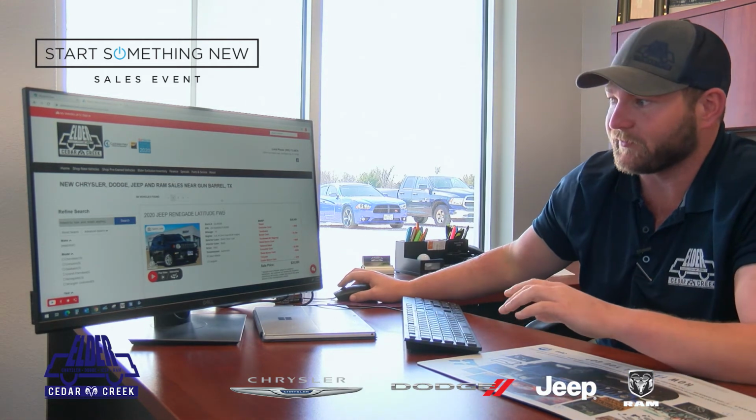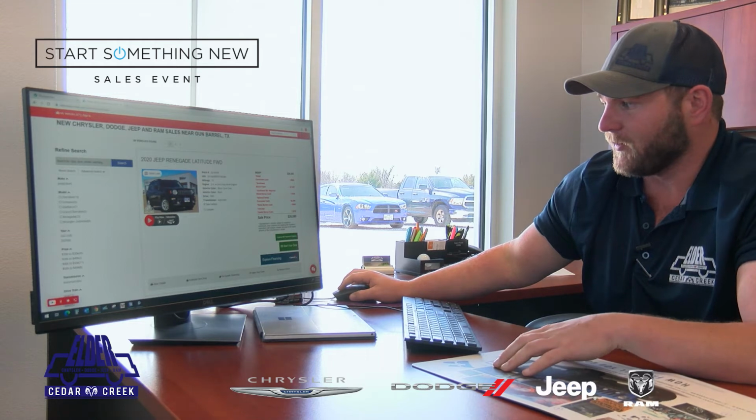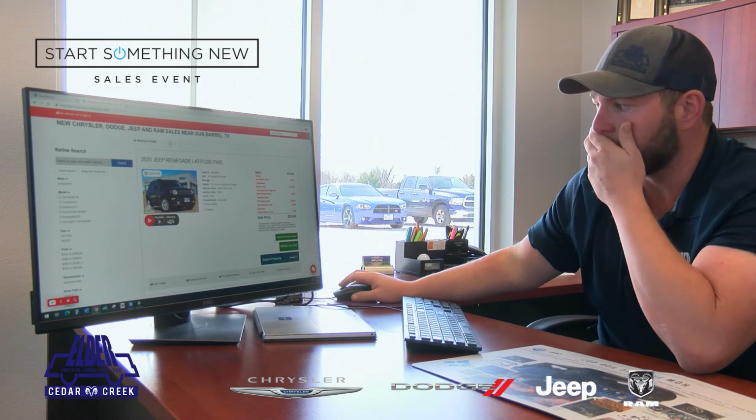So we have a couple different options. You can come to our website and find the vehicle you like. Let's just say it's this 2020 Jeep Renegade Latitude. You can click down here for Explore Financing through Capital One, and that takes you straight to Capital One's Auto Navigator. You put your information in, and they send the pre-approval in with a certain payment range and interest rates already in there. Then it just sends it to us. We fill in the information on our end, and you're ready to go. It's just plug and play.